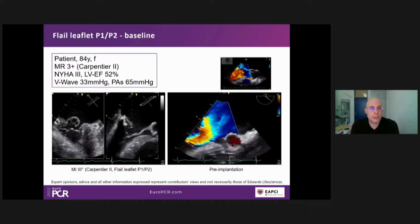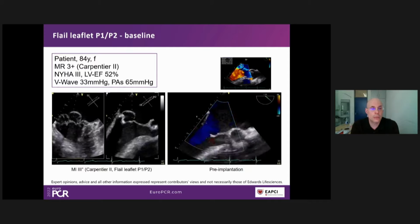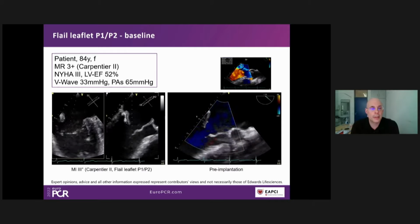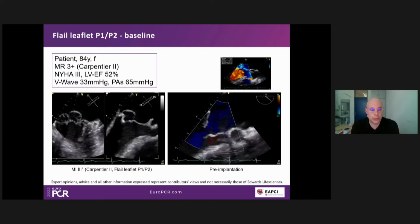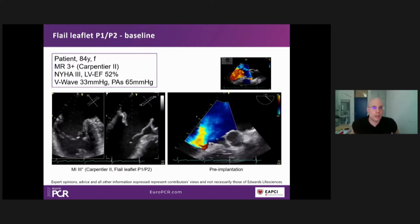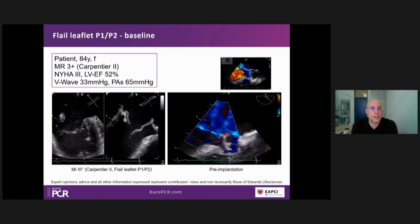We performed a right heart catheterization prior to this implant procedure, and we could show that the patient has an elevated systolic PA pressure of 65 millimeters of mercury, and also the V wave was elevated at 33 millimeters of mercury. The patient was discussed in the heart team as she was not in a very good physical condition. It was decided that the patient was treated with an interventional procedure.